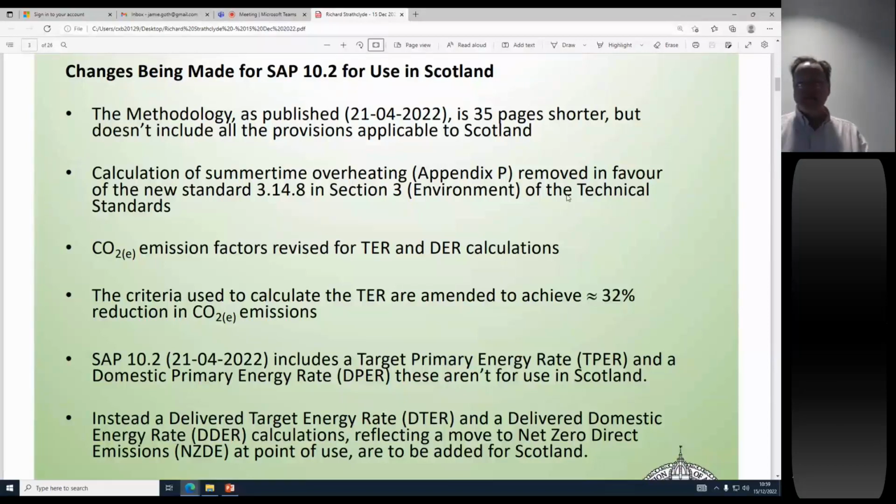The carbon emission factors are revised both for the TER and the DER, target and dwelling emissions rating calculations. And the criteria to count the TER are amended to achieve, as has already been talked about, around about a 32% reduction in CO2 emissions relative to the 2015 standards, which is the ones we're working to. So broadly in line with what at the moment would be a gold aspect 1 dwelling.